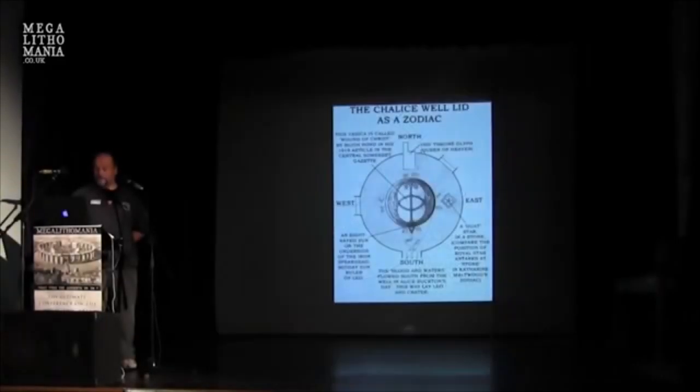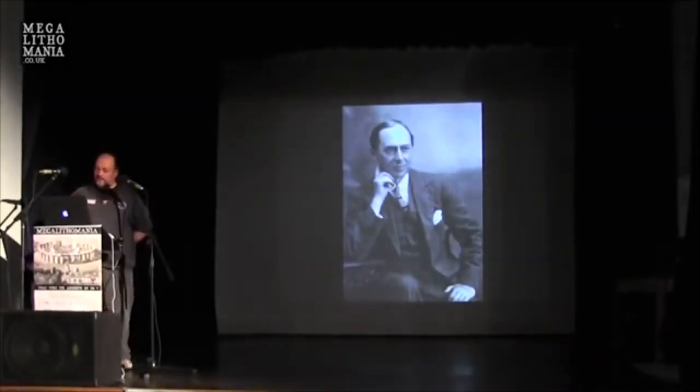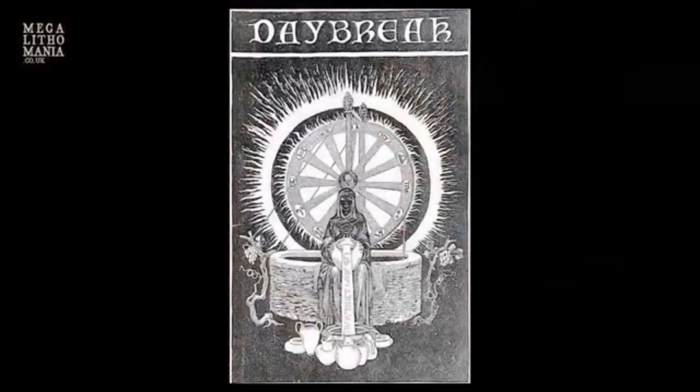Bligh Bond was a friend of Katharine Maltwood and Dion Fortune's, famous for talking to the dead monks of Glastonbury Abbey to do his archaeology there, but he was a mystic, occultist, Freemason, all the rest of it. He designed the famous Vesica Piscis well lid for Chalice Well. Before that, this was the design. This illustration comes from 1918. It was for a book of poems by Alice Buckton, who looked after Chalice Well at the time.